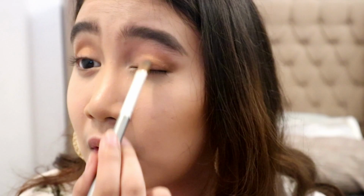Hindi ako masyadong magaling mag-appreciate ng eyeshadow kasi hindi naman ako pala-eyeshadow. As long as nakikita ko siya sa mata ko, ayun, bet na yun. Ayan. So far, so good. Maganda naman yung color payoff. Pigmented po siya. Madaling i-blend. Dito sa inner part, ang ilalagay ko is this one. Ayan. Dito po.